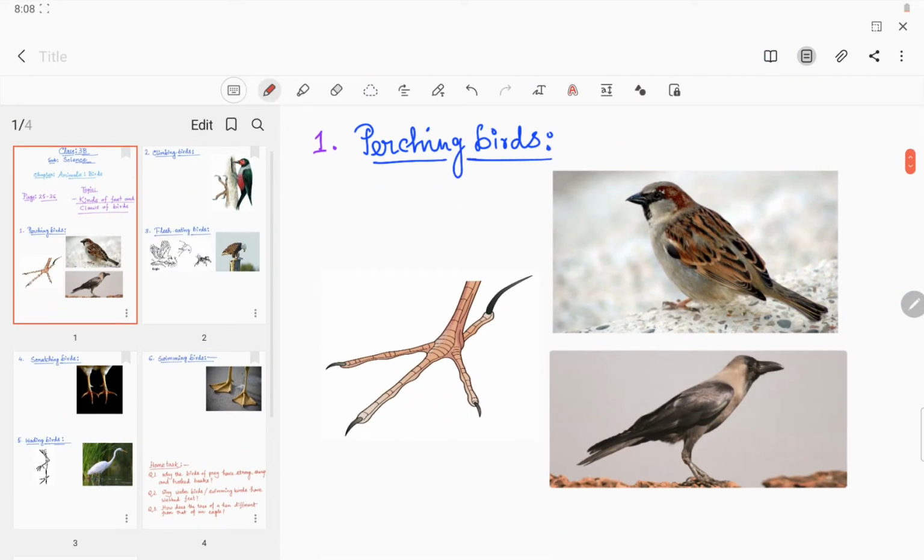The first one, perching birds. Who are they, perching birds? Sparrows, crows, parrot, myna. If you see, they have long and slender claws. This is the claws. Long and slender claws with three toes. You see, three toes: one, two, three in front and one toe at the back.